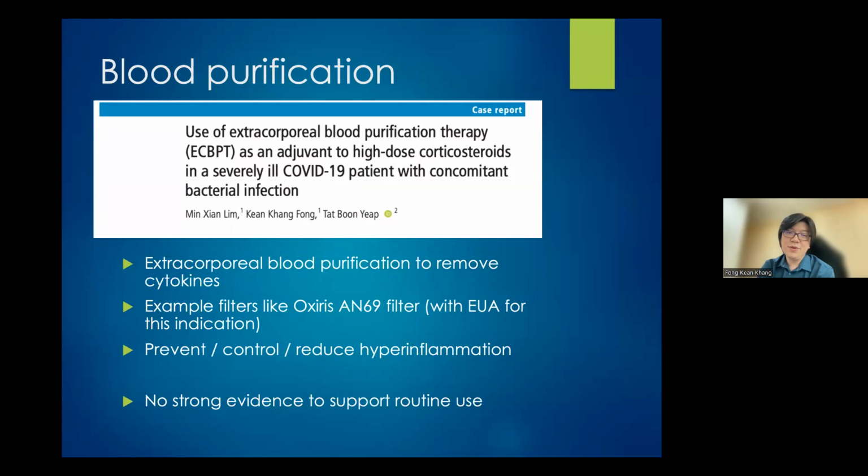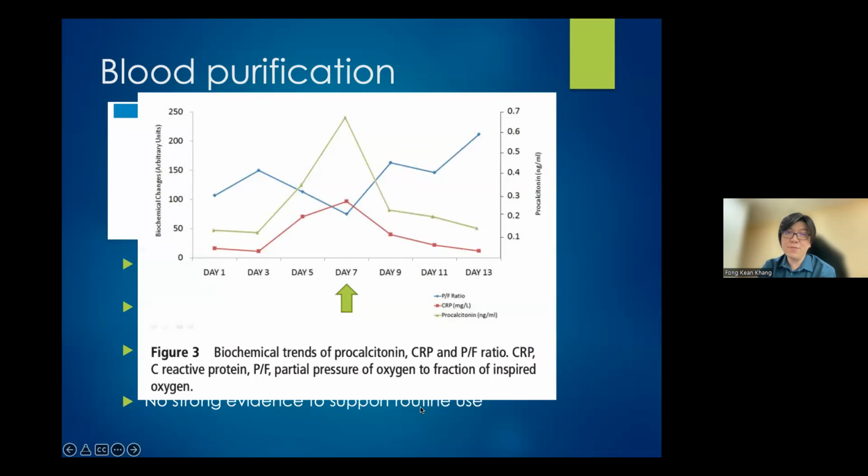We planned to use it because the patient was septic at that time, and we didn't want to increase the amount of steroids we were giving, but the patient seemed to be going into a hyperinflammatory phase. Of course, there's no strong evidence to support its routine use, but in this patient, when we started the CRRT using the Oseris filter, there was a definite reduction in the CRP and the procalcitonin, and also a rise in the PF ratio. But this is just a case report.